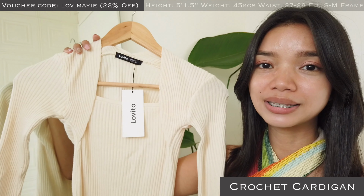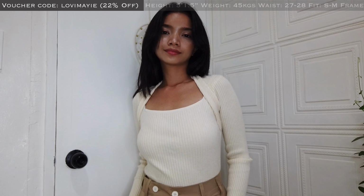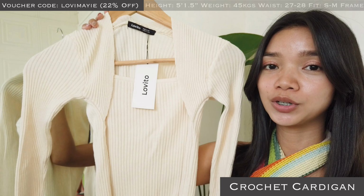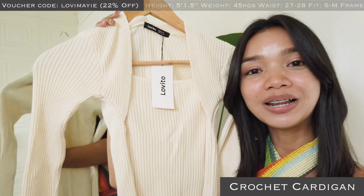But for me kasi, ang kipot lang ng shoulder ko, guys. Hindi ako pinagpala magkaroon ng broad shoulder. So kapag sinuot ko siya, parang medyo nadideform or hindi maayos ang itsura sa part na to. So yun lang naman yung concern ko dito. I'm giving this 4 over 5 just because of that. But the quality is good.